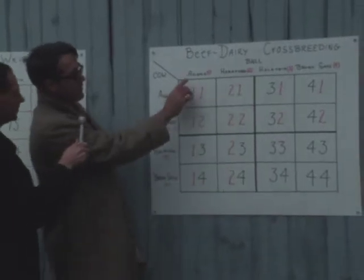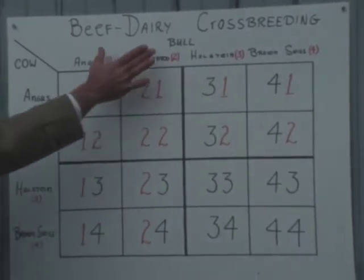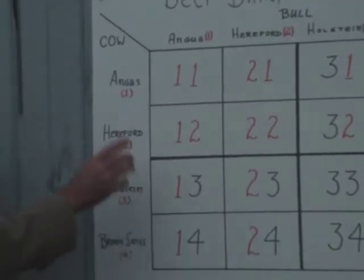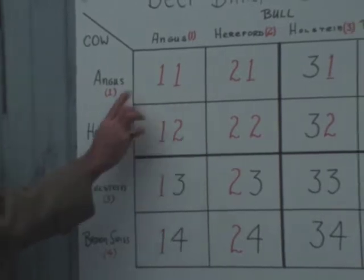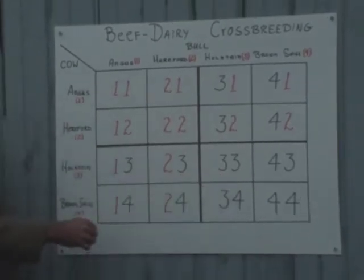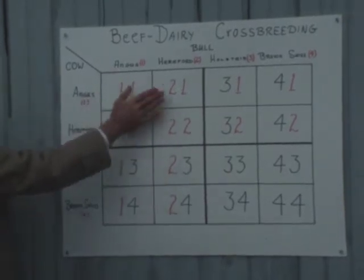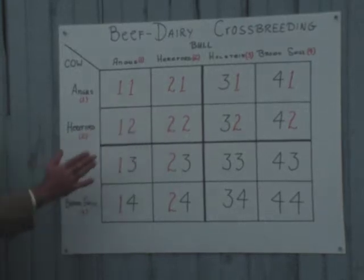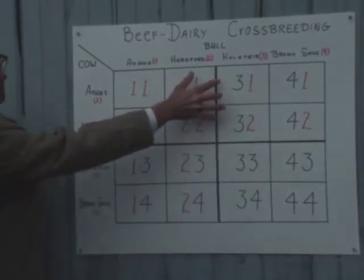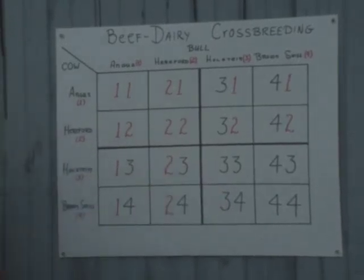Across the top, you see here there's two beef breeds, Angus and Hereford, and Holstein and Brown Swiss, and these are the bulls. And down here are the cows, the Angus, Hereford, Holstein, and Brown Swiss cows. And we have these calves that we're going to look at marked in this fashion, so that this is a straight Angus, straight Hereford, straight Holstein, and straight Brown Swiss. I've drawn a cross here in the table so that you can see the beef and the beef cross and the two straight breeds, and the dairy cows bred to beef bulls and the beef bulls bred to the dairy cows, those two segments, and then over here, the dairy bred to the dairy.